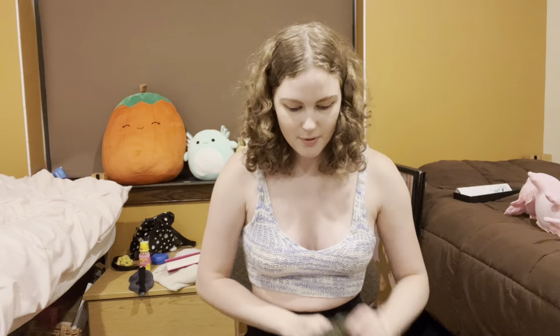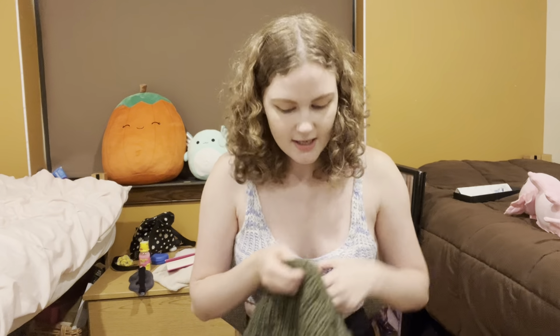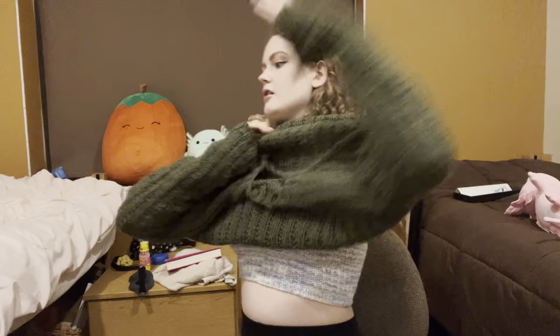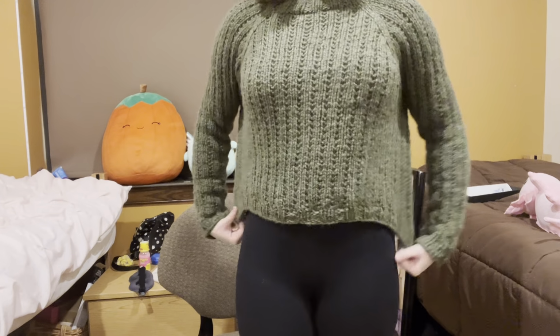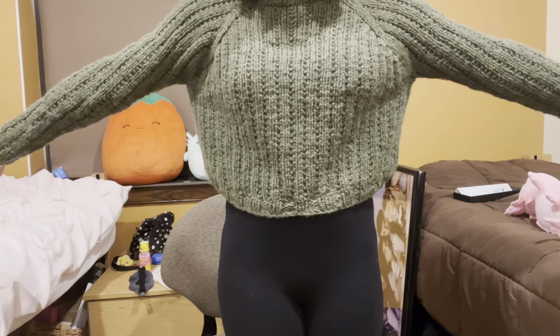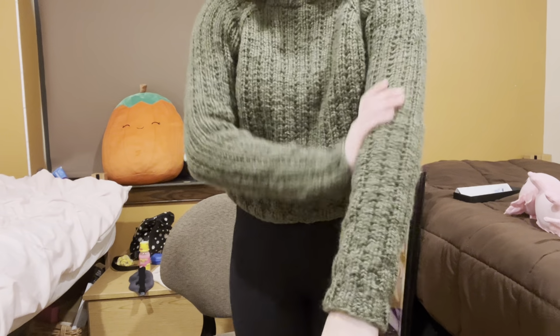So let me see if I can put this on for you real quick. It has short rows in it. I designed it, like I said. I'll tell you the yarn when I get my iPad back. But yes, so here it is. It has a fairly deep raglan to it. It has just short rows. Like I said, it's a very cute kind of oversized sweater with kind of more form-fitting sleeves.